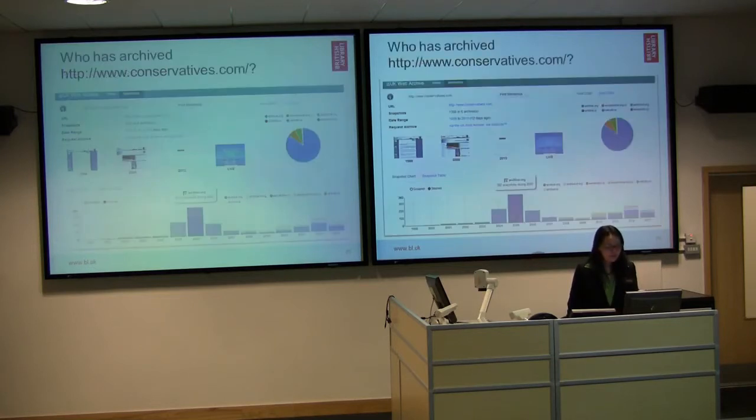So without going into the details, I think this is a nice and neat service we have developed. It's on the UK website. So going back to the Conservatives' website at the time, if the Guardian journalist who contacted us and the other journalists knew about this service, they could just go to this website and type conservatives.com, and you'll find out which web archive in the world has archived the Conservative Party's website. You can get to the individual instances, and find out graphically when and how many instances they have archived. For example, to my surprise, the National Library of Iceland has archived the Conservative Party's website, and also the Library of the Czech Republic.